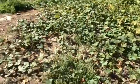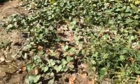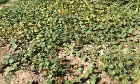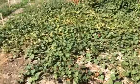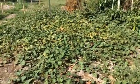The hairy patch here, it really wasn't all that hairy. And you can see that there really aren't a whole lot of weeds in there. Those are sweet potatoes, and they have literally taken over this end of the garden.